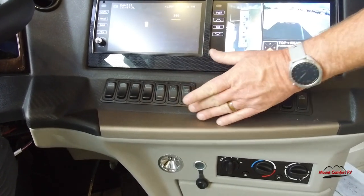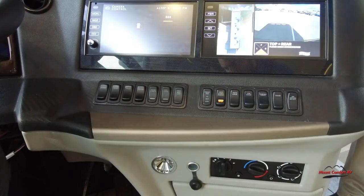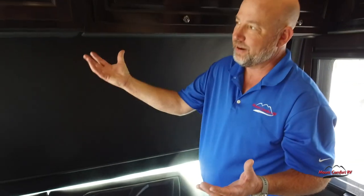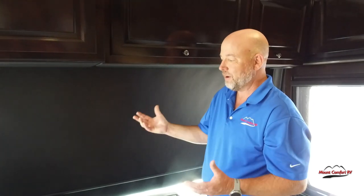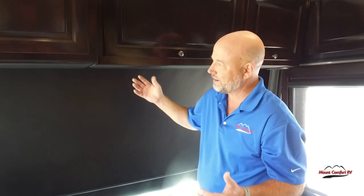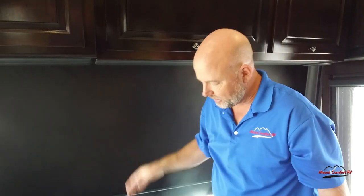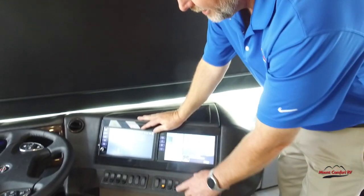High, medium, and low. That's for our overhead fans that are up here. Now, you don't see these fans. They're not the old hangy-down fans that you used to see that, although very functional, aren't the most aesthetically pleasing. They're built in. They're your defrost fans. They're built into the back of this header here. Well, the control for those is right there.